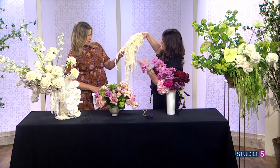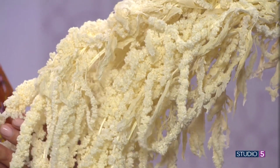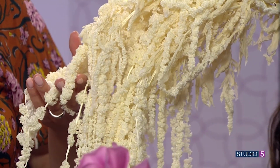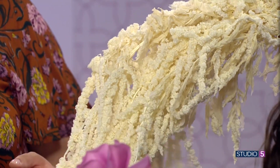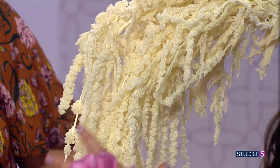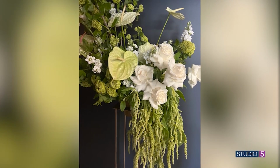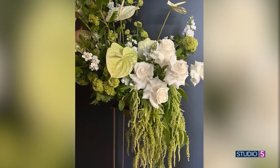What is it? So it's the green amaranthus that they have bleached and preserved. And so this lasts forever. Is it dry then? It's dried. And it lasts forever. So I have a big hanging installation in the shop that's been there for a while, and this just stays forever. So this adds major drama.